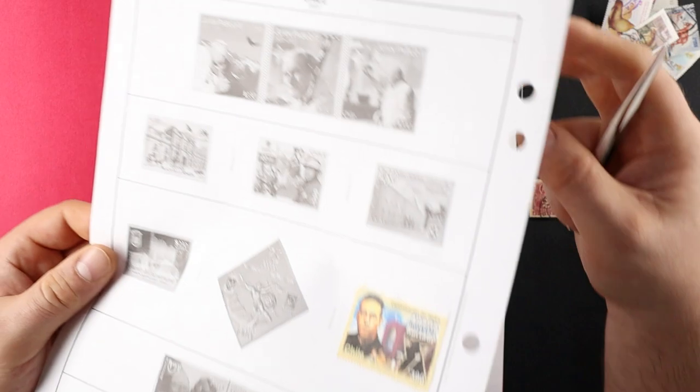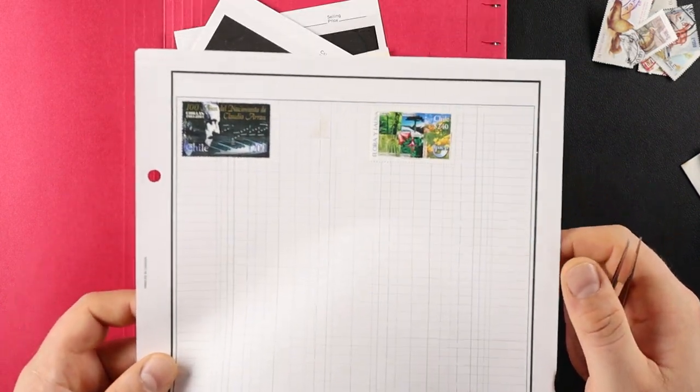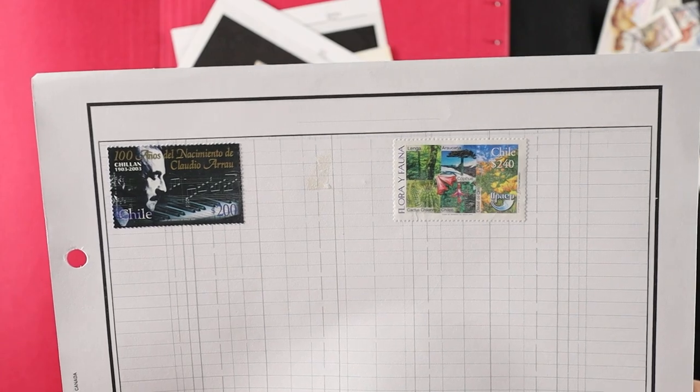I can tell you guys that what I've got in those cabinets is a ton of stamps. I mean, it really is a lot of stamps. What's funny to me in my head is I know there's people that have bigger collections too.